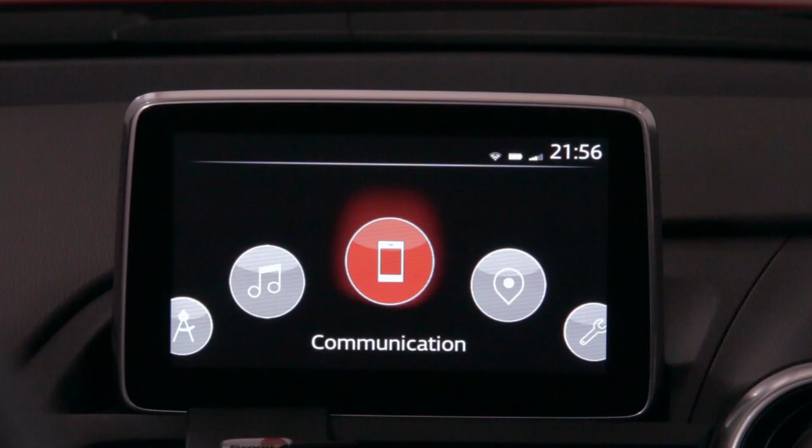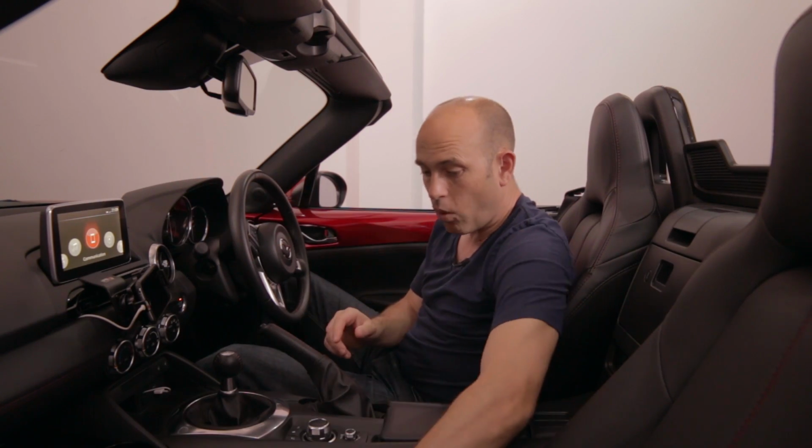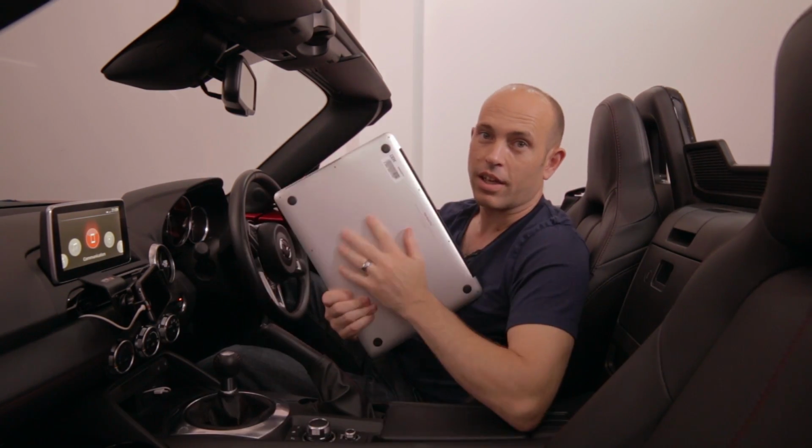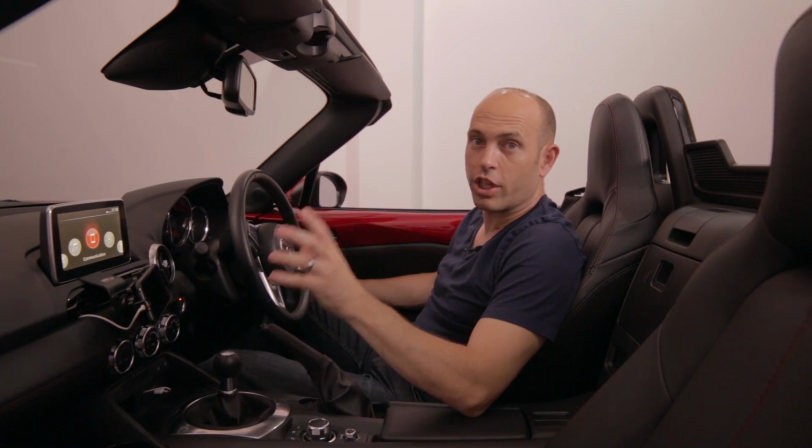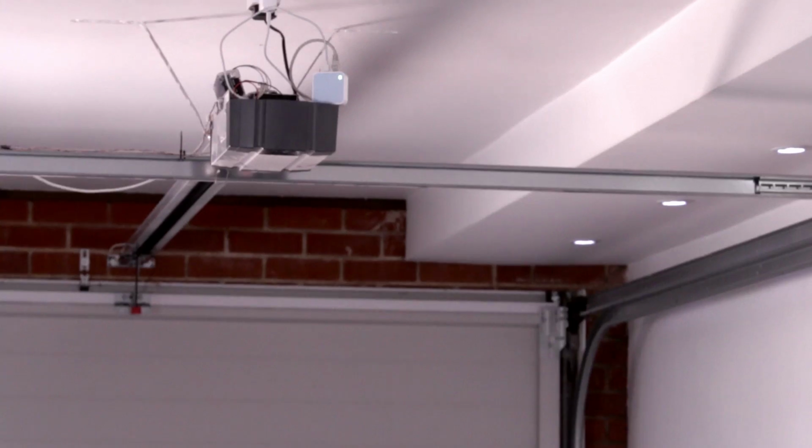Right. So the first thing you'll need to do is connect your car to a wireless network. A wireless network you can also connect a laptop or a computer to. So what I did is I installed a cheap wireless router inside my garage. I've got one just above me up here.